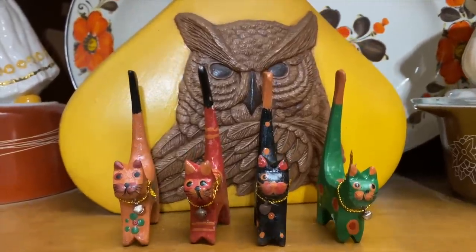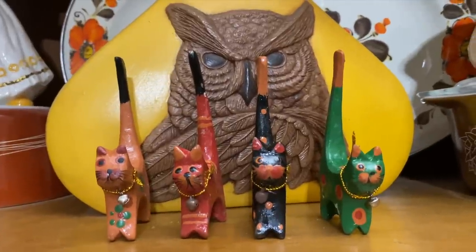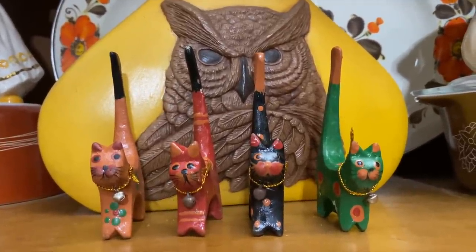I'm probably just going to use these as a giveaway on my Whatnot sales, you know, nice and light and still super cute and useful. So yeah, I thought that was fun to pick up.